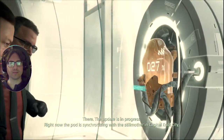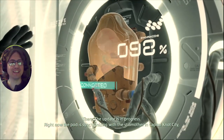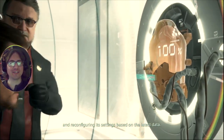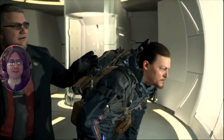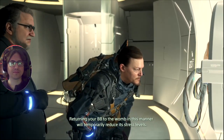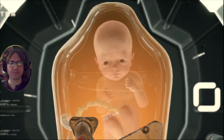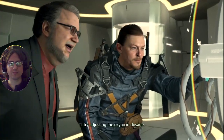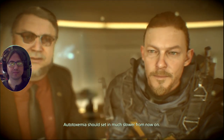There. Reconfiguring its settings really should have been done based on the latest data. It kept it alive, you know. Been concerned about the baby first and foremost. To the womb in this manner will temporarily reduce its stress levels. That being where it technically belongs, of course. Kid looks happy. I'll try adjusting the oxytocin dosage. Autotoxemia should set in much slower from now on.